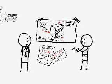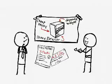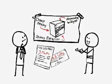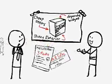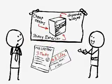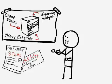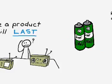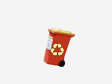There's a reason why so many things are made to be disposable. This is what we call planned obsolescence. The shorter the lifespan of a product, the quicker you return to buy more. That means repeat customers, more units sold, more waste, and more pollution. What can you do? Buy longer-lasting goods. Buy rechargeable batteries. Recycle everything you can.